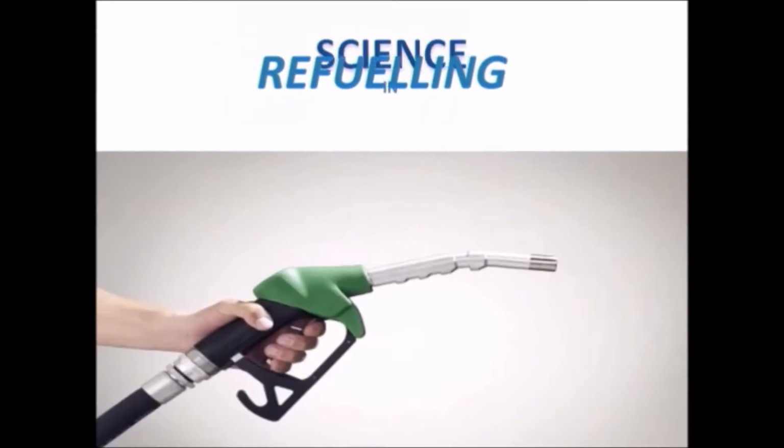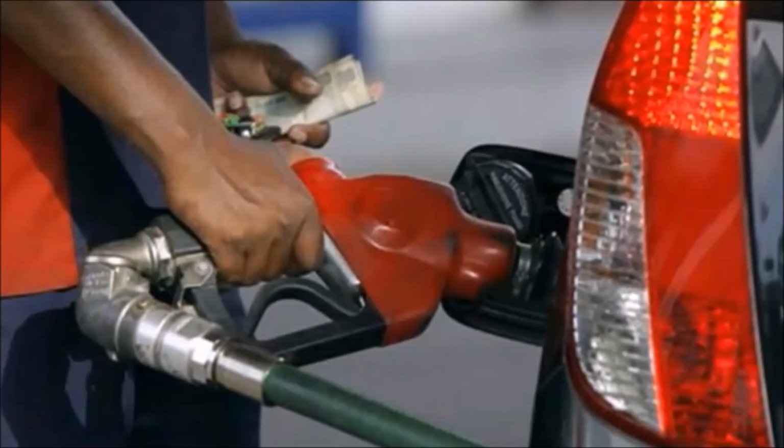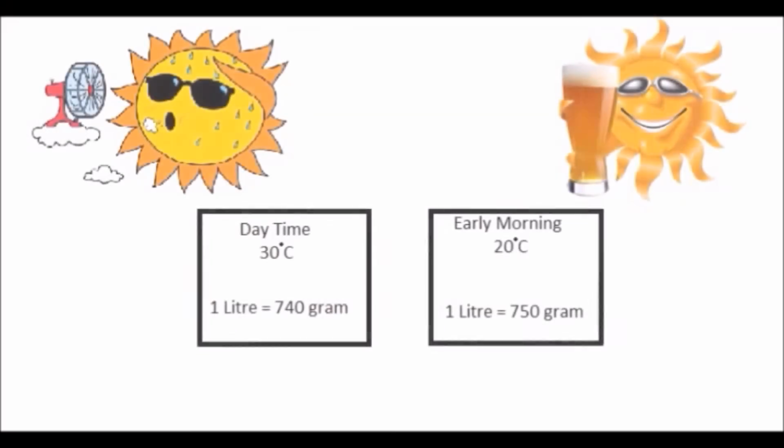Science and refueling. If you're getting your fuel tank filled up, it is desirable to do it in the morning or even at night, rather than in the afternoon or during the day, say experts. The reason is quite simple. In the mornings, when the temperature drops, the density of fuel increases, so that you get more mass of fuel per liter as compared to daytime.